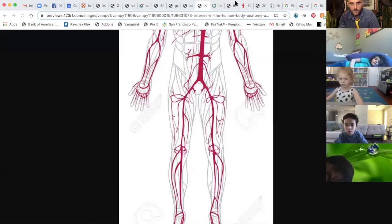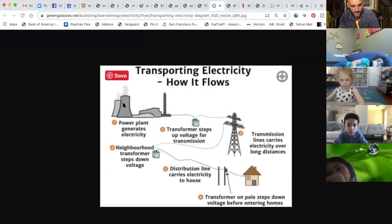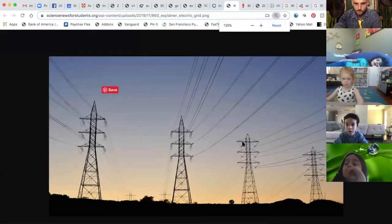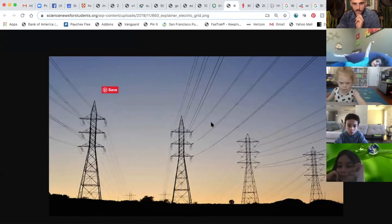How does electricity get to your house? It gets to your house basically the same way. Electricity gets to your house through a power plant or a place that generates electricity, and then it goes to your house through a series of wires. Who recognizes these? They're called electrical wires, basically, right? And when you're driving around, you can see them everywhere.